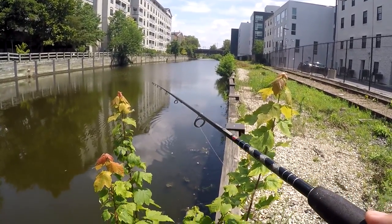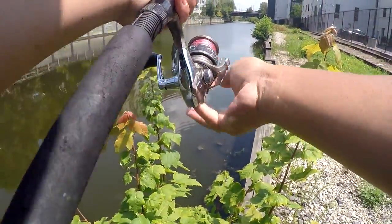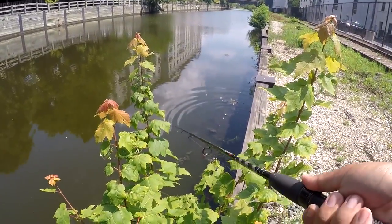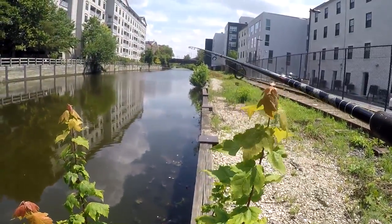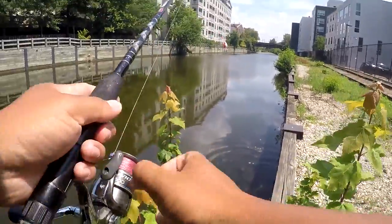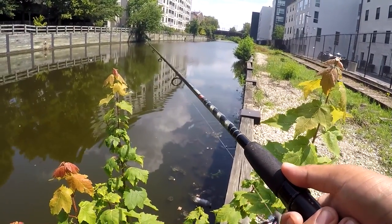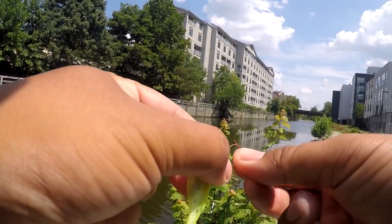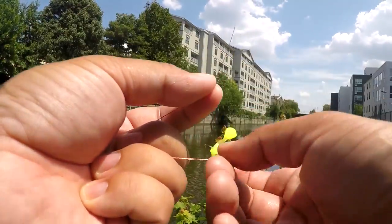Oh my goodness, it tried to get it. Try to get it, it's very aggressive, dude. Oh my goodness, did you guys see that? I almost got it, I attacked the jump frog. Oh my goodness, bro. This time it took it under. See that? Again. Dude, this is a real weird snakehead. It hit my jump frog like 3 times, but it didn't really take it. I think it is either too small or just not very hungry, so I'm changing techniques, man.